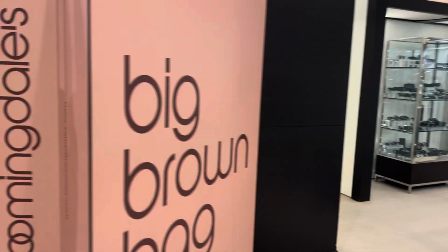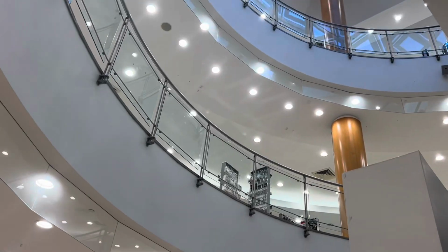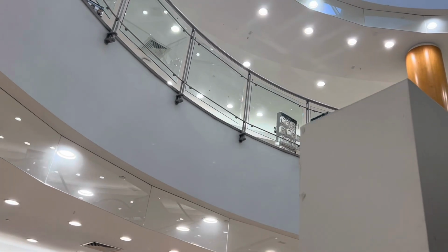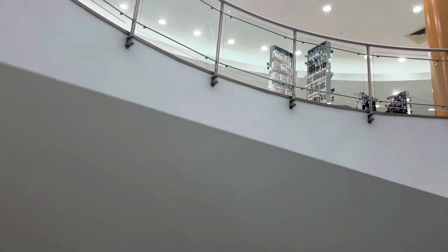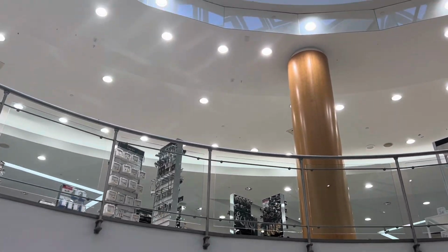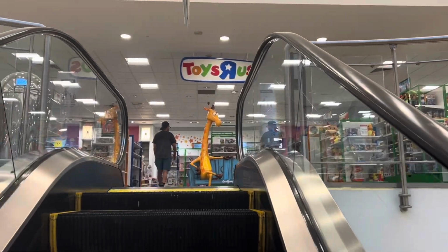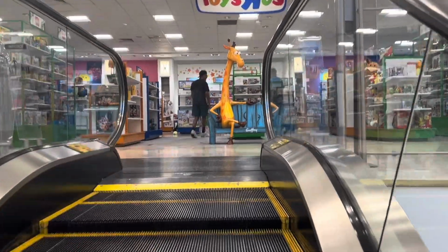So now we are going out of Bloomingdale's, and now we're gonna go over to Macy's. Over here is quite an interesting escalator. I mean, that scenery's pretty cool. I mean, I don't know if I've been to a 3-floor Macy's. Obviously, most standard ones are 2-floor, but this one's really nice. Quick trip up the second escalator, and there's Toys R Us.